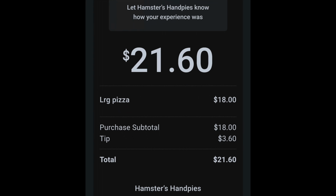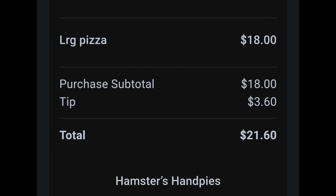So the bill arrived, and the total for the pizza with tip was $21.60. My bar tab was $15.59 before tip. So, pretty good pizza, but a little sad.